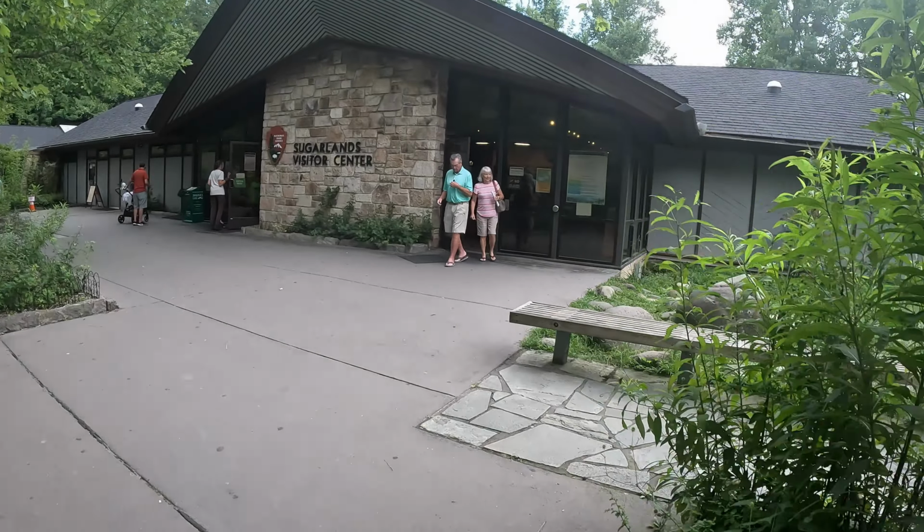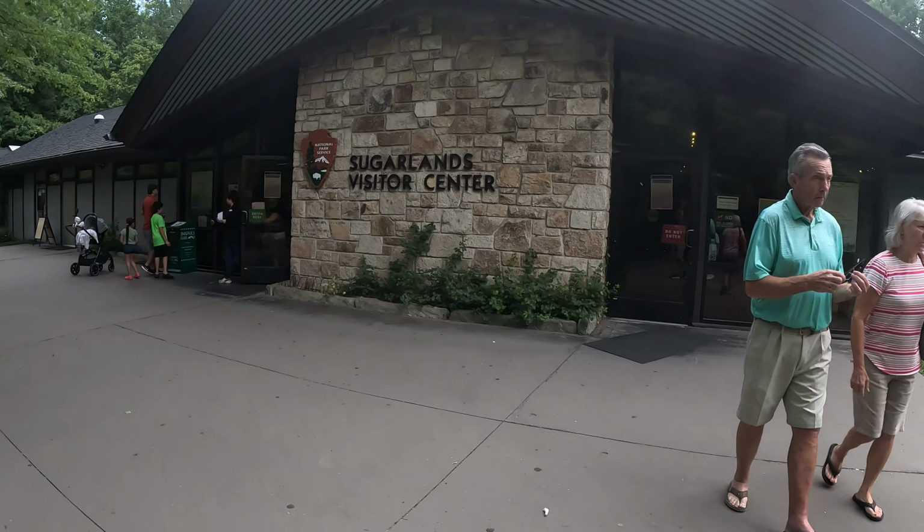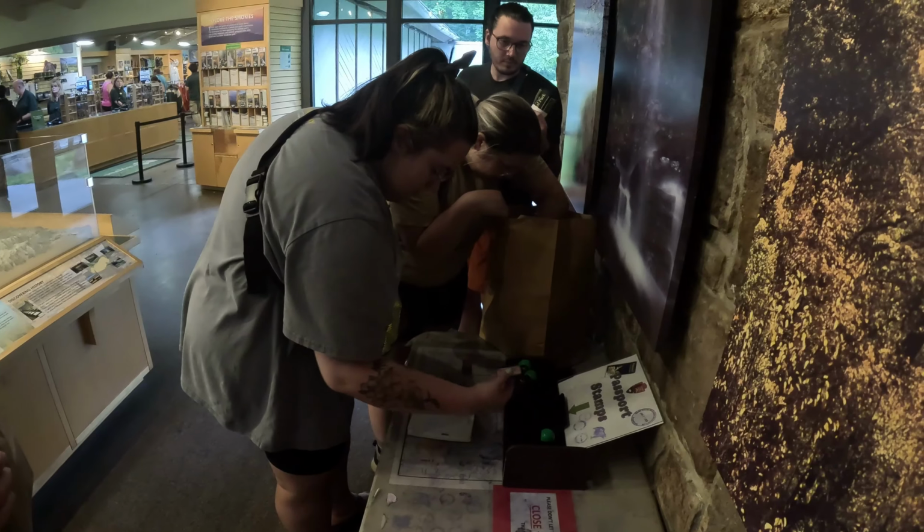The Sugarland Visitor Center is one of 4 visitor centers in the national park. This is where you will get maps, ask questions, find public restrooms, and it's a great place to park and hike a trail.